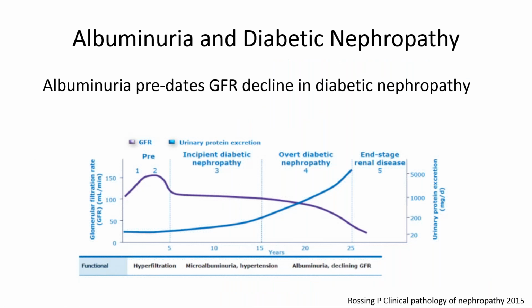So another reason that we care about albuminuria is that it predates the GFR decline in diabetic nephropathy. So we see in this graph that in the purple line, we see the GFR, in the blue line, we see albuminuria, and we see this period, classical period in diabetes of hyperfiltration where the GFR actually goes up. And in that time frame, we have a window perhaps to change things. And then we see in the blue here, rising albuminuria over time from normal to microalbuminuria, as we used to call it, and albuminuria, and then a decline in GFR. And this is the natural history that we see in most, but not all, patients with diabetic nephropathy.